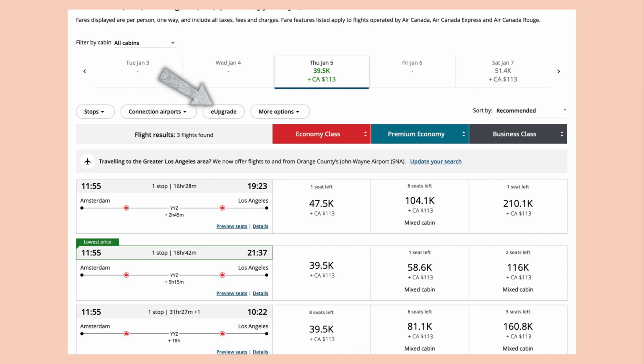I logged into the Air Canada website, entered my origin, destination, dates, checked the checkbox that said book with Aeroplan points, and here are the search results. I'm particularly interested in the second option as it is the cheapest, with an economy ticket costing 39,500 points and 113 Canadian dollars. A business class ticket for the same flight costs 116,000 points and 113 Canadian dollars.